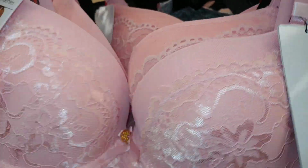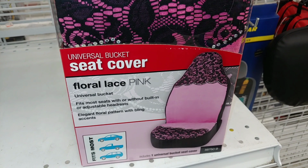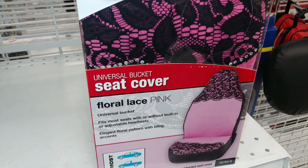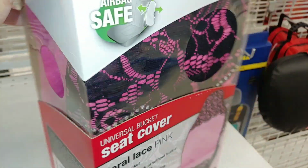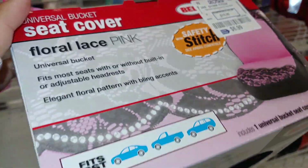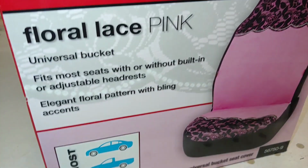There's this one right here, beautiful right here. Little baby doll lingerie. They have the seat cover floral lace pink. It's beautiful. Very romantic and it's a lovely piece. It's $6.99. And it fits most right here.